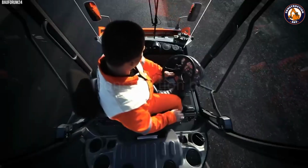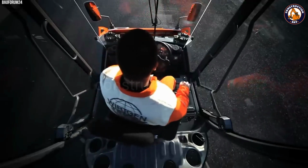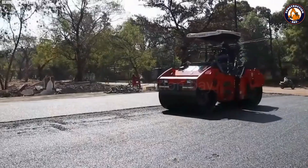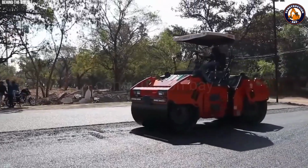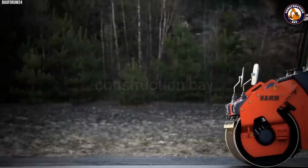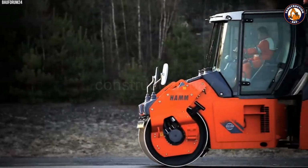Hamm's Easy Drive operating system is another key feature of the HD Plus 110 IBO. It is an intuitive and language-neutral system that allows operators to control the machine effortlessly. This reduces operator fatigue and boosts productivity during long shifts.